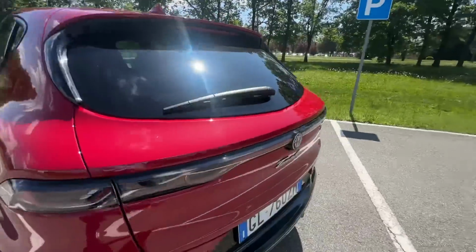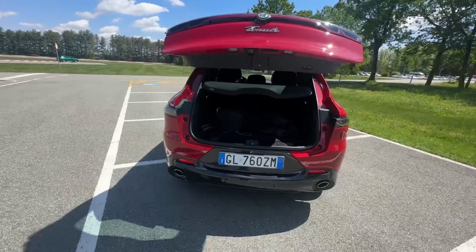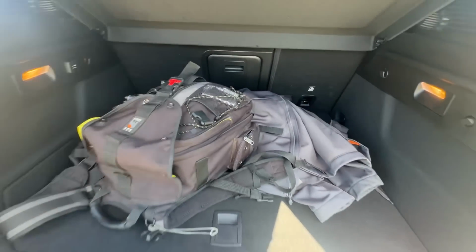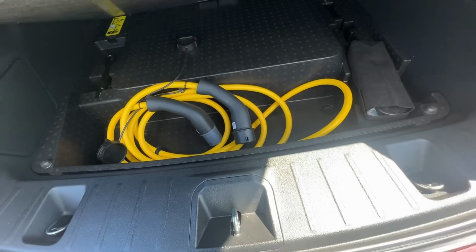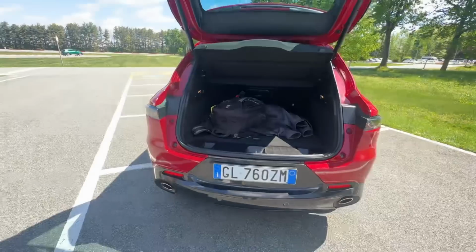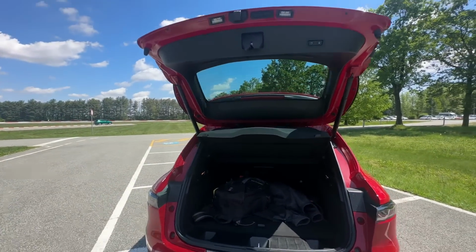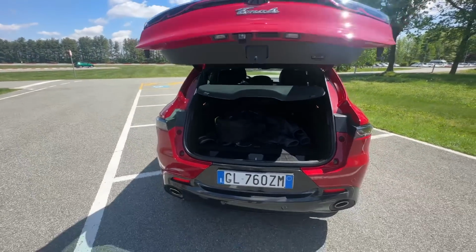And let's see how much room is in the back for all your stuff. I guess if you're a young family, which this might be a car for here in Europe, in America, as you know, 3-row SUVs are kind of having a moment right now. So bringing in a smaller car like this might be a little bit more difficult, but you have a ski pass-through. And over here, of course, you have a little cubby for your charger.